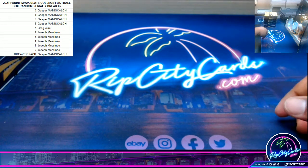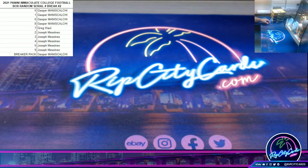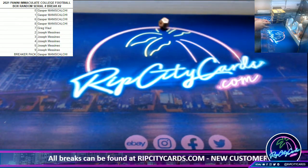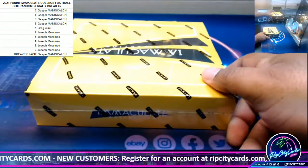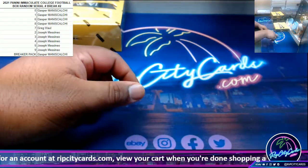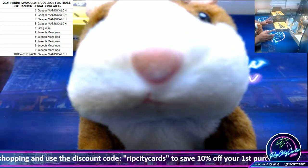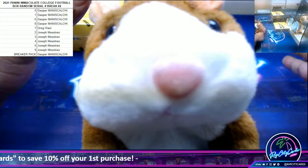Which one are we gonna do? Let's let the dice or the die decide. The number 2, which would be this one. All right, doesn't look like anyone wants to trade, so good luck, everybody.